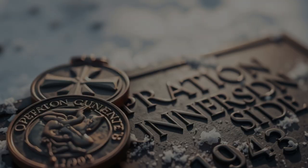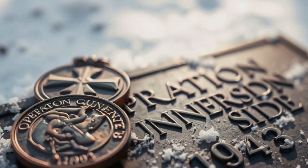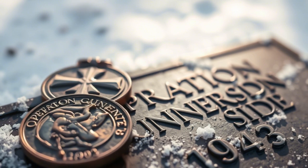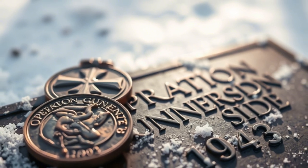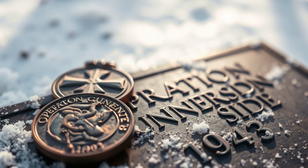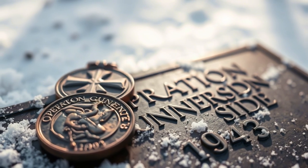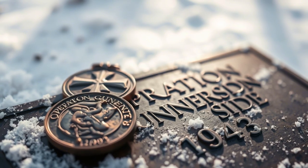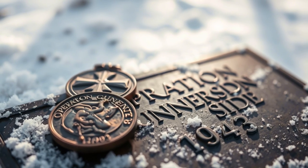But beyond tactics and science, this operation left behind something more profound: hope. It showed that even in the darkest moments, a few determined individuals could rise above fear, resist tyranny, and protect humanity from destruction. In the world of defense and technology, Operation Gunnerside will always be remembered, not just for what it stopped, but for what it stood for.